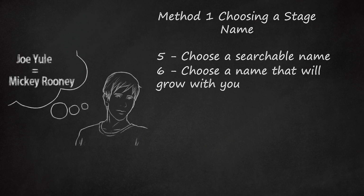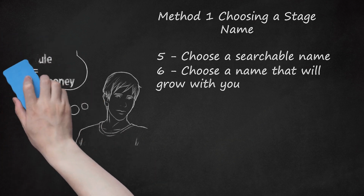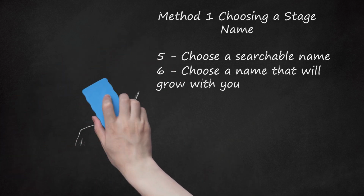Joe Yule called himself Mickey Rooney, a good name for a kid actor. But it was less useful as an adult actor. Similarly, Lil Bow Wow had to drop Lil when he grew up. Choose a name that you won't get tired of quickly. If you think you might hate your stage name in 6 months, think of a different moniker.